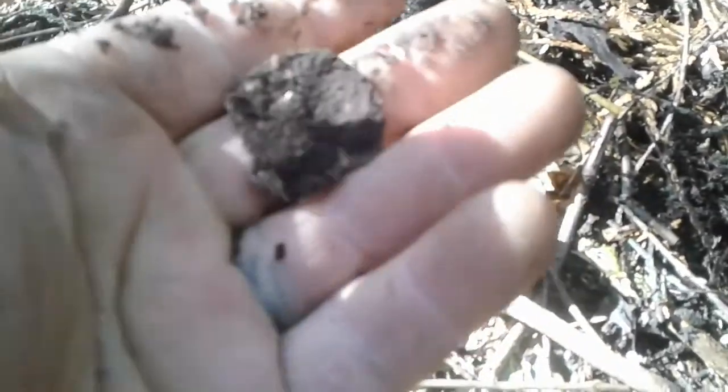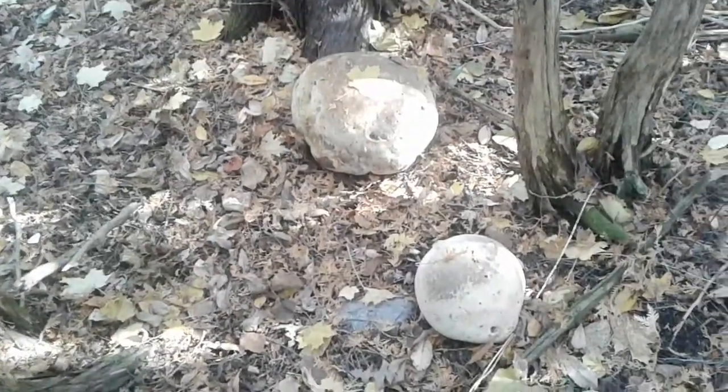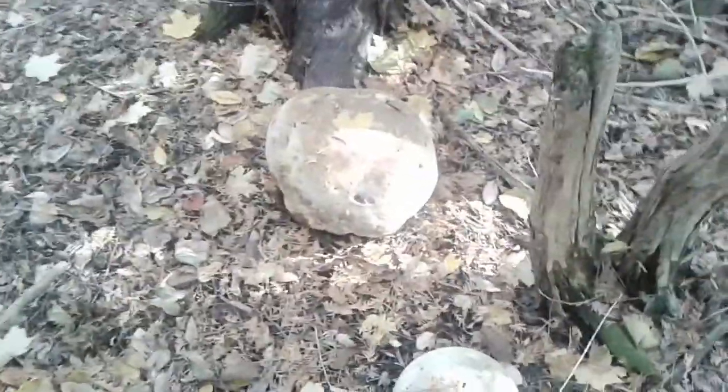There's more parts to another battery, same as last time. Here's one of the bases that was with it. Worst thing is, I'm probably 500 meters away from the last one I found, but on the same fence line. So weird. There's one massive puffball. This one here has got to be the size of a soccer ball. I think it's twice the size.